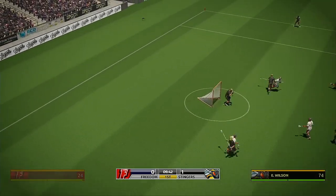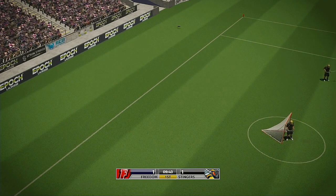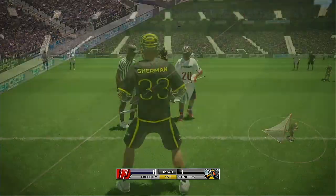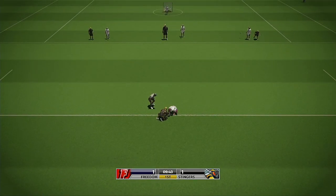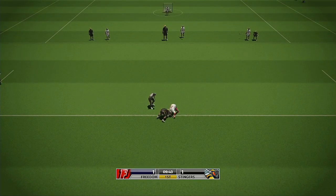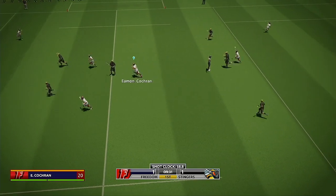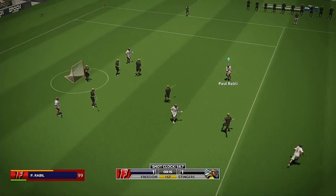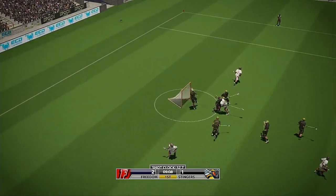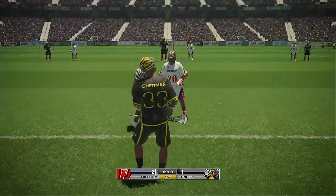O'Burke winds up, shoots. What a goal! Wilson racks one up for the home team. Here we go. Face off again here at the Cathedral. Cochran cinches it, and the away team goes straight on attack. Takes the shot. Scores! 99 with a timely goal.